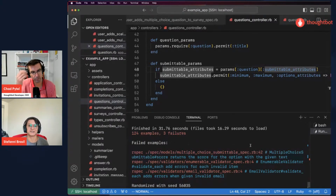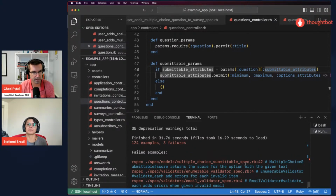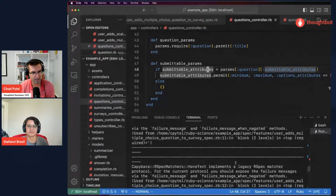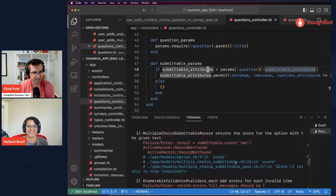Okay, so we went from 4 to 3 failures, which is what I expected. And we've got the two custom validation specs which are failing, which really tripped us up yesterday. Spent a lot of time trying to fix it and couldn't. And then we've got this other one here. So let's look at that one instead, because I'm still demoralized from not being able to fix the other one yesterday. So this is an ActiveRecord not found on the options model.